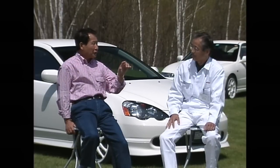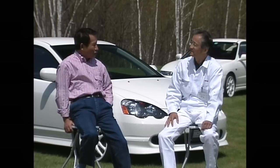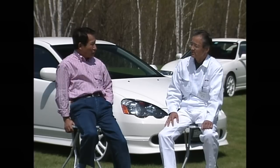Which part of the car did you focus on the development the most? Obviously the engine, but where else did you focus on? Our goal was to improve the car's overall performance. We also focused on cutting a second off the old car's lap time at Suzuka Circuit.